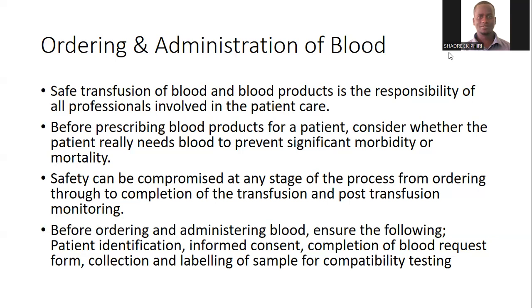So the clinician must explain the procedure in terms and the language that the patient understands. The patient should be informed about the serious and common risks of transfusion, potential benefits of transfusion, alternatives to blood transfusion and their benefits and risks. So risk of declining transfusion therapy. The patient must have the opportunity to ask questions in case there are other things they have to know. The patient must have the opportunity to make an uncoerced choice.